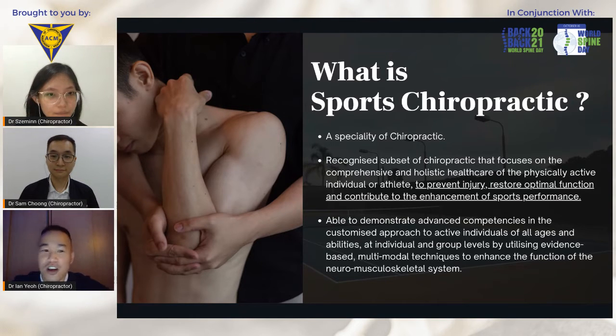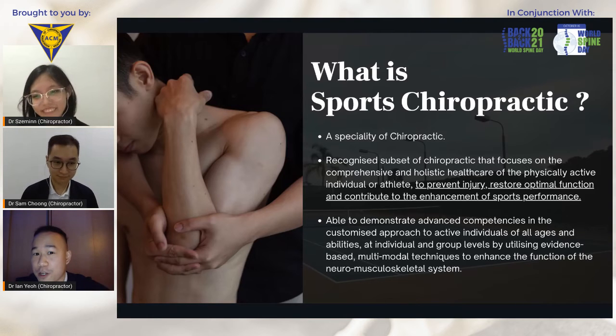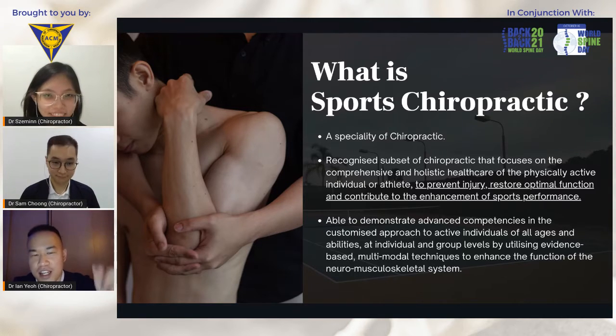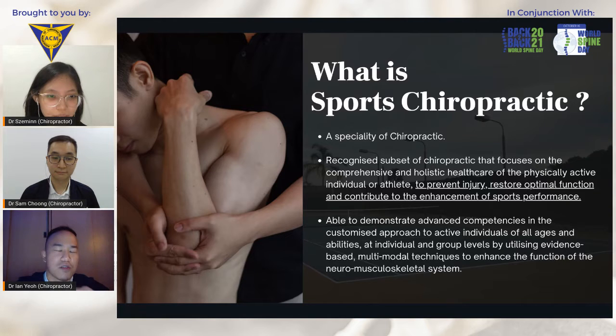So without further ado, what is sports chiropractic? It is a specialty of chiropractic, recognized as a subset of chiropractic that is dedicated to treating athletes. We include things like injury prevention, improving your function, and contributing to the enhancement of your sport performance. To put it simply, sports chiros are experts in diagnosis and treatment of injuries related to sports and athletic performance. So I'll pass the floor to Dr. Samuel to talk about sports chiropractic and what it means to him.